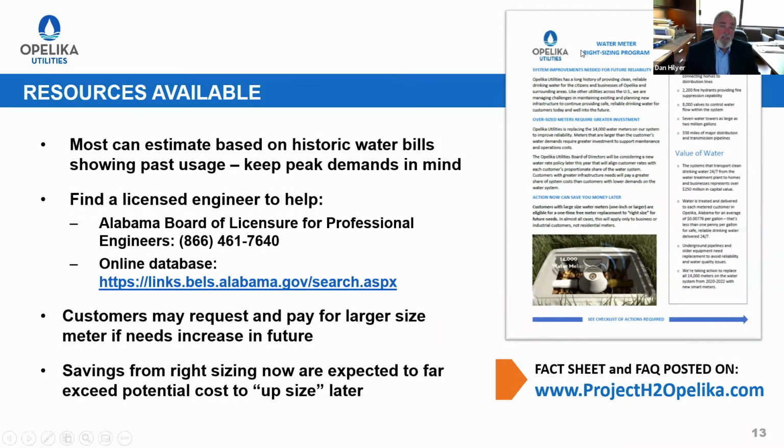One of the things that I've been asking when I've talked to people out in the community is, okay, if I downsize my meter, what's going to happen in 5 years when my business grows and I need that larger meter? Well, there's nothing that we're going to do by downsizing your meter that would preclude you from going back up to the size you had previously. So if you had a 4-inch meter and you wanted to go to a 3-inch meter now, and then in 5 years you call us and say, hey, my business has grown, I need that 4-inch meter now, we can go in and install that meter. Won't be a problem. There is a cost associated with that. You will have to pay the upsizing in the future. However, based on our estimates, your savings for right sizing now will far exceed the cost of going to a larger meter in the future.